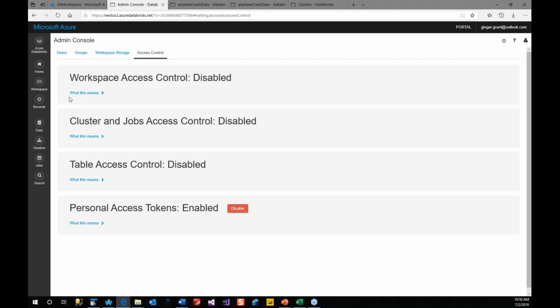And you can look at creating workspaces and providing access to those workspaces to specific groups, clusters, tables. So in this way, you can control your environment and also work for others. You have that capability as well.